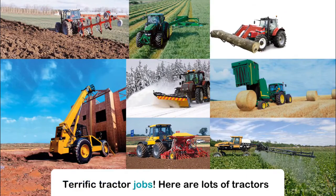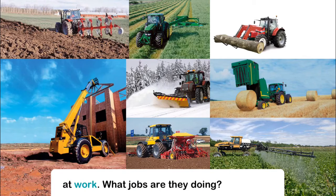Terrific tractor jobs! Here are lots of tractors at work. What jobs are they doing?